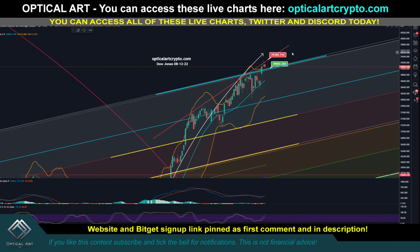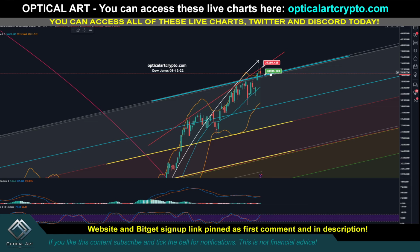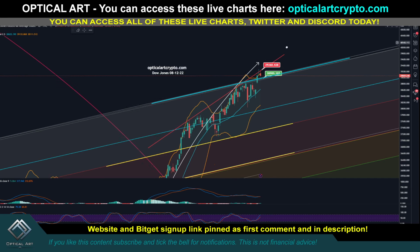Now, I did mention this is the Dow Jones here. Remember, the indices typically follow each other. But this is our resistance right now, and yes, we're getting rejected, but we are above a key support level. And that's this trend line here, right? So 38,985. As long as that holds, then it's very possible the indices could push up higher.